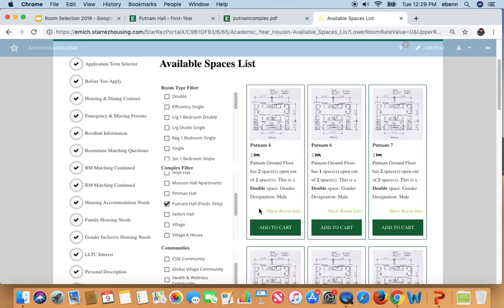Let's look a little closer at these available spaces. Here on Putnam 4, it says there are 2 spaces open out of 2, which is good because that's what I need. I'm in a roommate group. But I also know from looking at the complex plan that Putnam 2 must be filled because it's not showing up here because they are in order. I can see this and learn more by clicking on the Show Room Info.